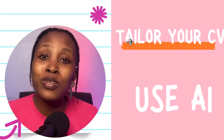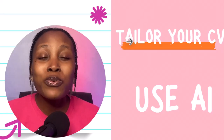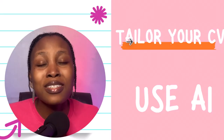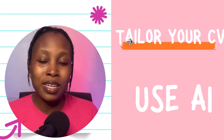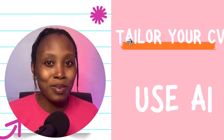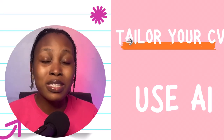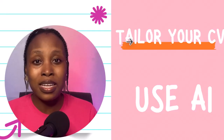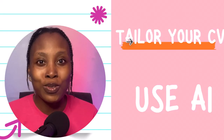See, from my experience working with a recruitment company, the process of sifting through CVs and applications is very rigorous. It's something that HR professionals and employers don't like to do. It's very tedious. It's very tiring. So most of them use ATS, and now there are AI tools, a lot of tools that actually do this.